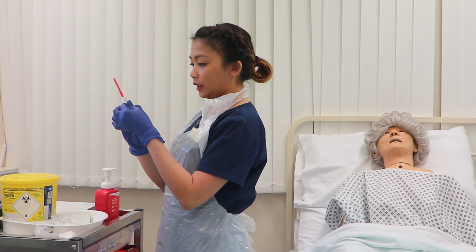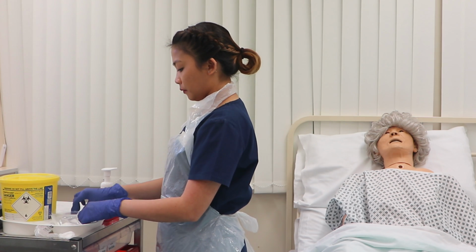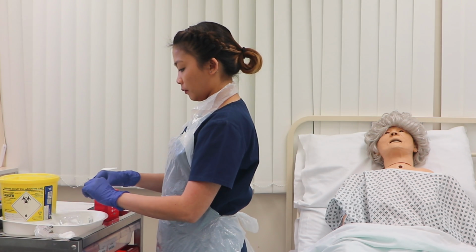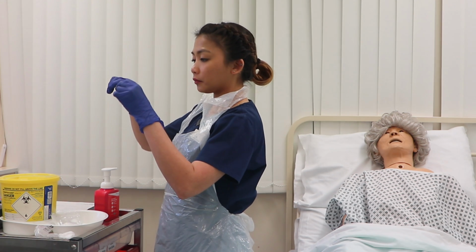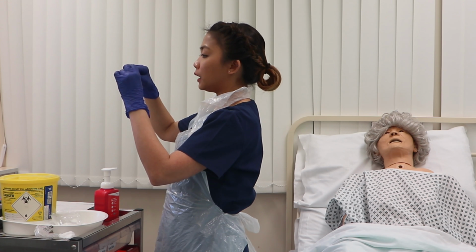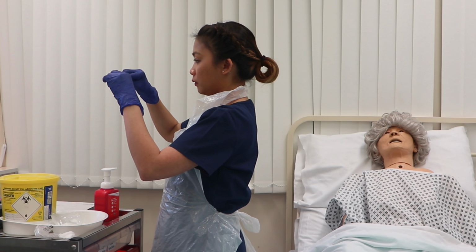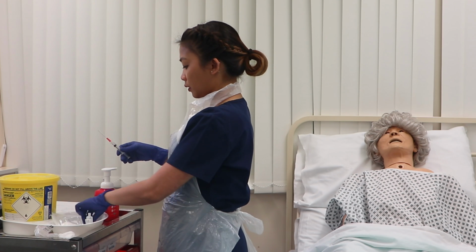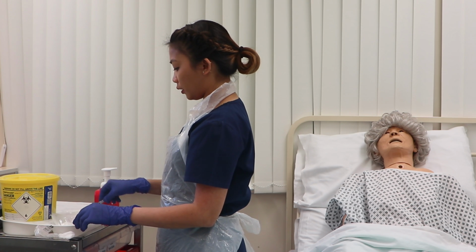Check for functionality. I'm now going to withdraw the medication. Withdrawing the medication, 1 ml of hydroxocobalamin, bevel up and eye level. Recap using scooping method.